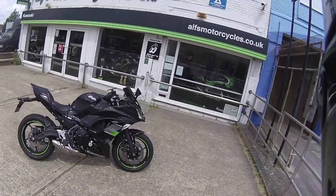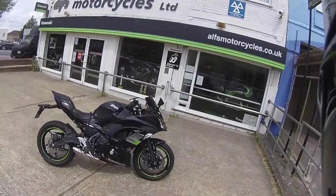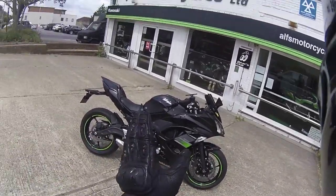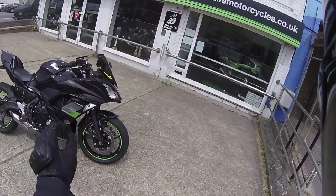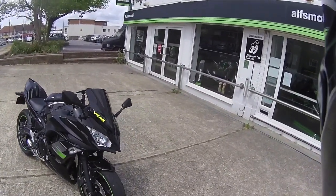I like riding smaller CC bikes faster rather than riding big CC bikes slower. So I actually think this is a funner bike to be out on UK roads in many respects than a 1000cc sports bike. I really do.